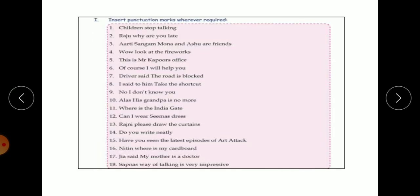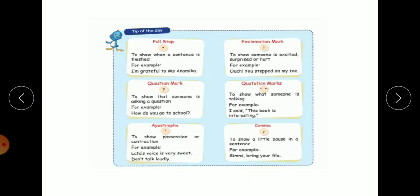Now insert punctuation marks wherever required. So these are the sentences. You have to read them and you have to put the punctuation marks, right? Then tip of the day.